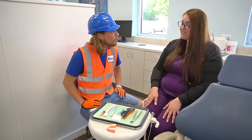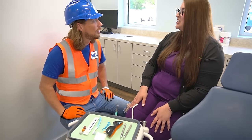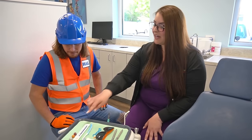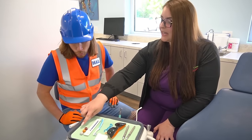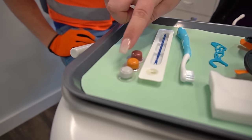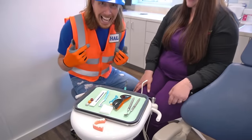And then we also have different flavors of toothpaste, so that way you can have a delicious taste just as you would like. So we have our Walter Berry, which is almost like a strawberry. And then we have our orange creamsicle. And we have our bubble gum, which is my favorite. Bubble gum. Yeah. Like bubble gum.